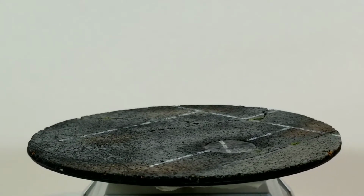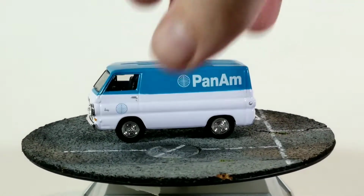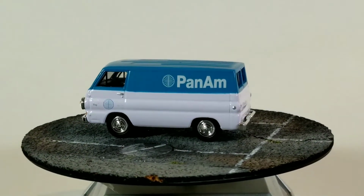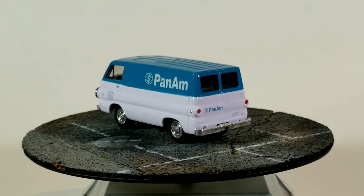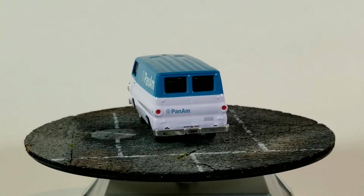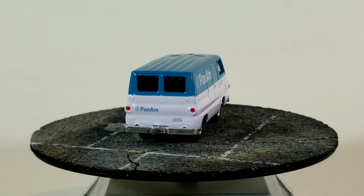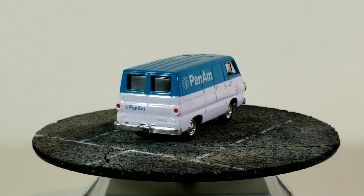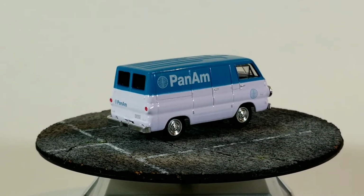All right, let's shoot through some of these more boring M2 vans. Here's the Pan Am A100. You guys let me know in the comments if you're a fan of M2. Do you like these M2 vans? Or do you find them kind of boring? Do you collect M2 diecast? Or do you not like it? What do you think about the quality on these M2s? Leave me a comment and let me know.